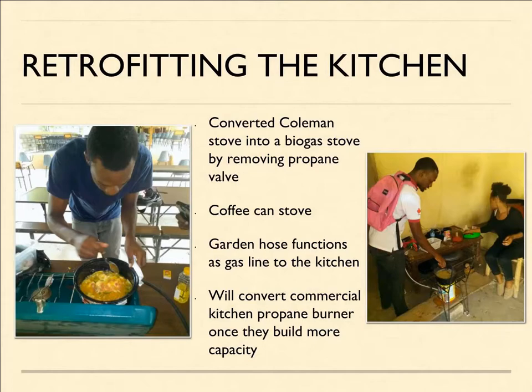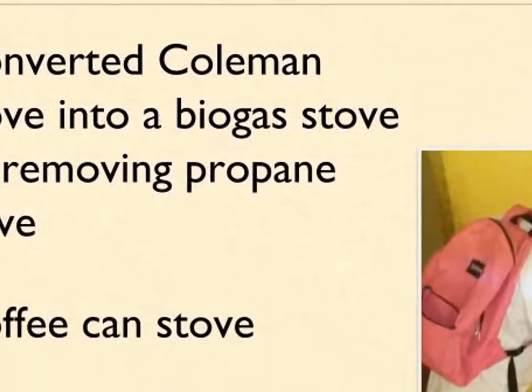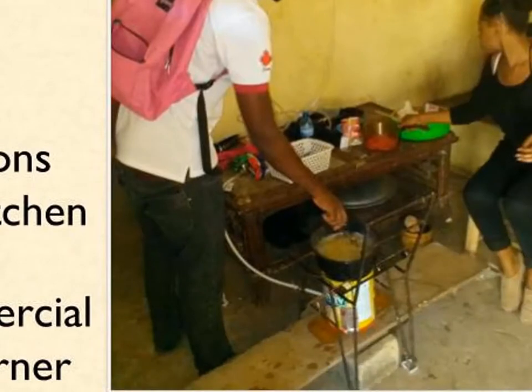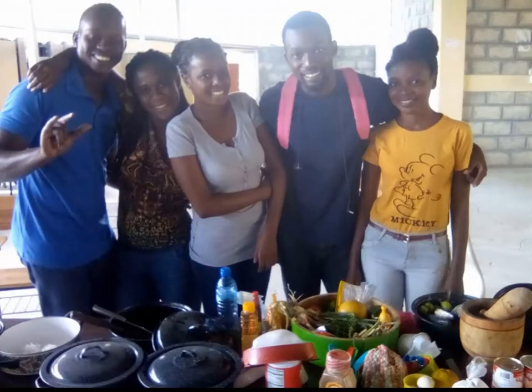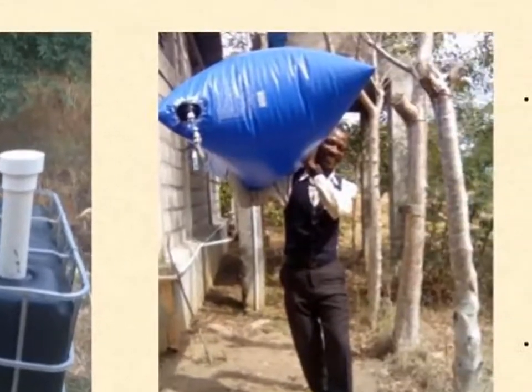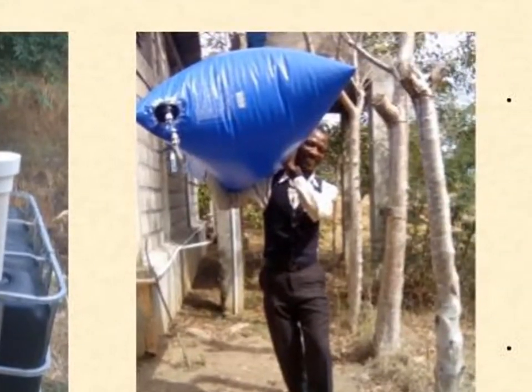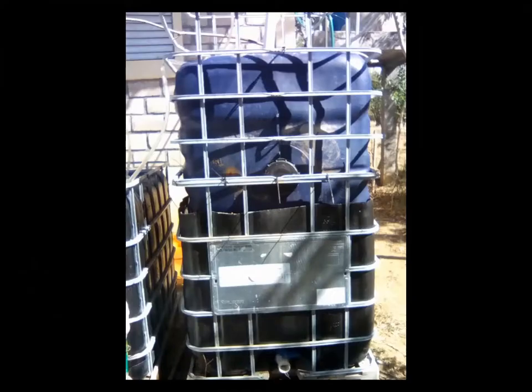So right now they have a Coleman stove that we retrofitted on site for being a biogas stove, because it was a propane Coleman stove. And then we made, on the right, you'll see the coffee can stove. And so we are hoping to convert one of our commercial stoves really soon as they build up enough capacity. Gas storage, there's the floating gas system that you saw, and another one of our students with the biogas bag, and Rose had done a great job at explaining why we need that both-and approach, so we can reserve our biogas for at night when we don't have the sun.